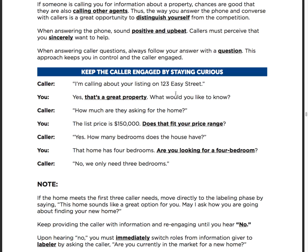At the top of page 16, once relevant information is provided, you must label the caller at this point by asking what Mary did: are you currently in the market for a new home? She asked, how long have you been looking? Oh, I just started. So this is, are you currently in the market for a new home? If they say yes, then how are you going about finding your perfect home?